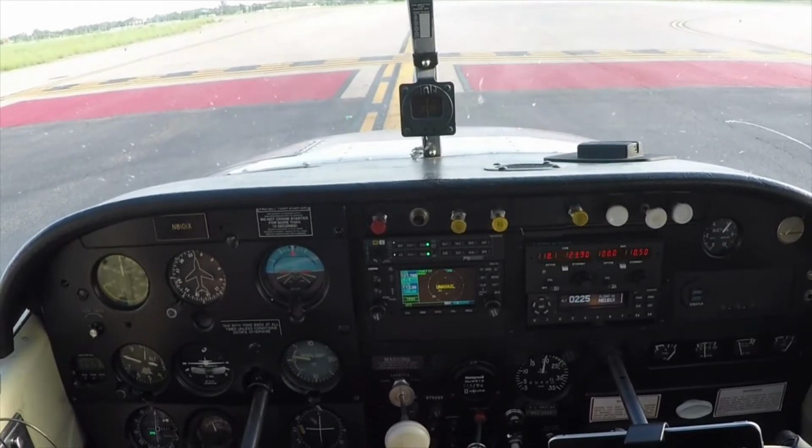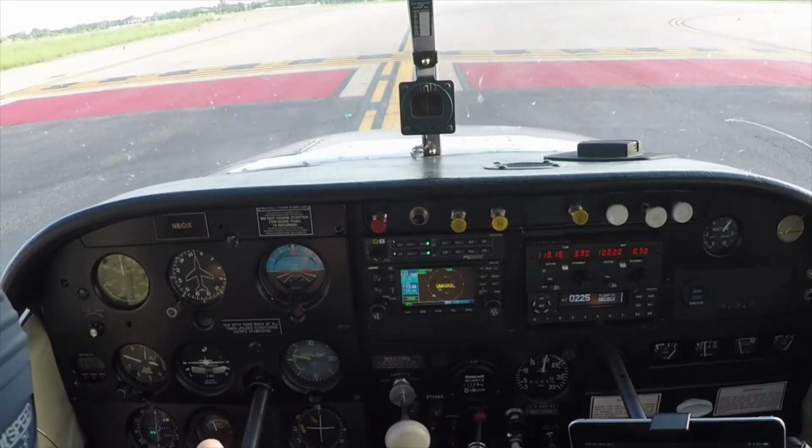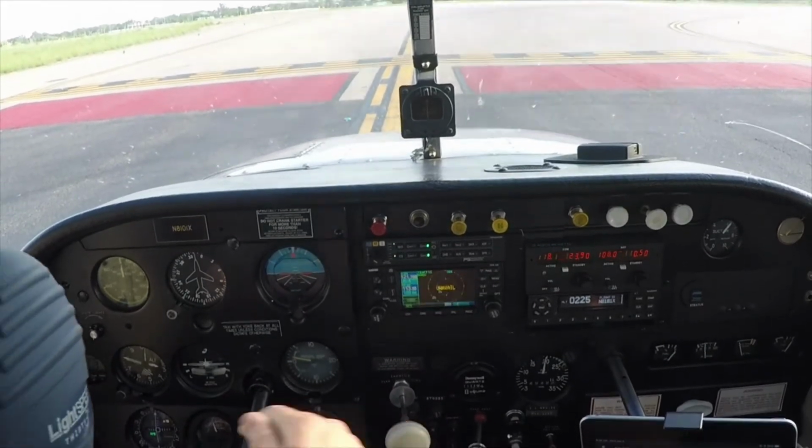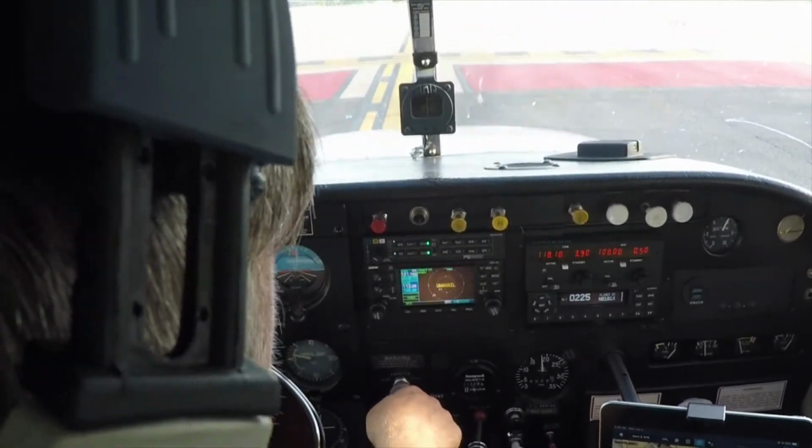Okay, so we've leaned it, we've run it up to 2000, and we're watching the EGT right down here. Watch for that to rise. Take it back down. Doesn't like being full rich, I don't think. Left mag. The 200 RPM drop. Better.